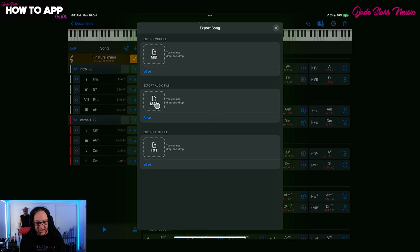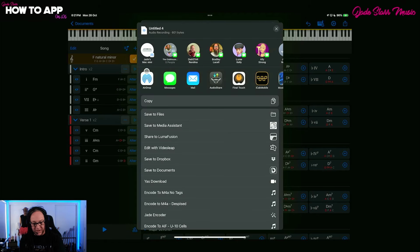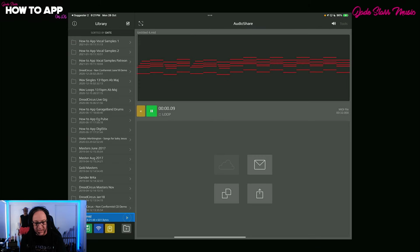You can export this as an M4A, which will use the instruments that are in here, of course. And you can export a text document. So nice stuff. Let's try it from here and just hit save. The MIDI, we're going to put it in Audio Share. And there it is. There's your MIDI. Right, so obviously it's got no instrument, but super easy to save the MIDI.